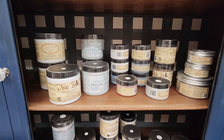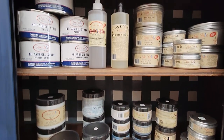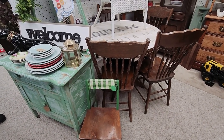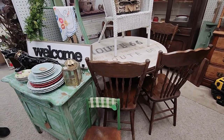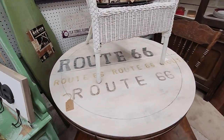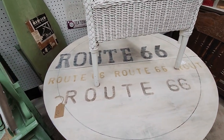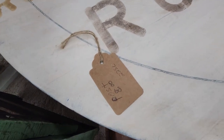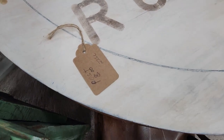These are all like our top coats that we have. We have a little bit of everything here. Dixie Belle sells glazes, metallic paint, waxes, whether that be like clear coat waxes, white waxes, or even like gold and pewter, and there's a few other like metallics that they sell. So they really have a little bit of everything. And I guess that's all the Dixie Belle I'm showing you right now.